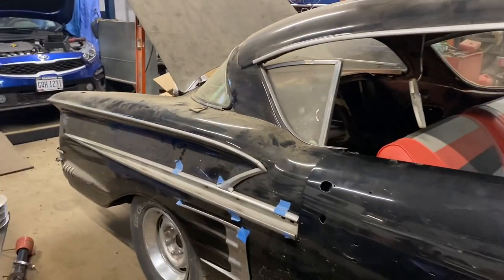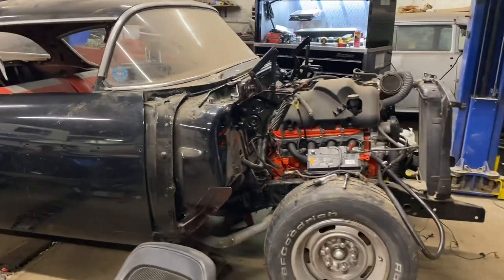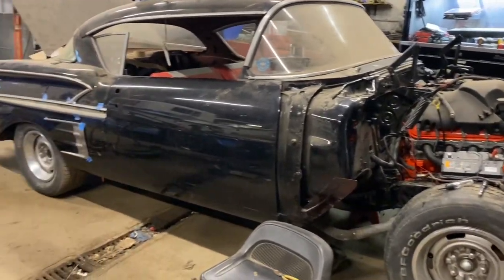Wow. Yeah, my dad, he's had it for 30 years or so. Painted like 20 years ago. Wow, it looks very nice.